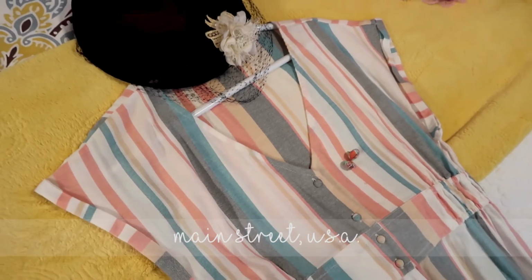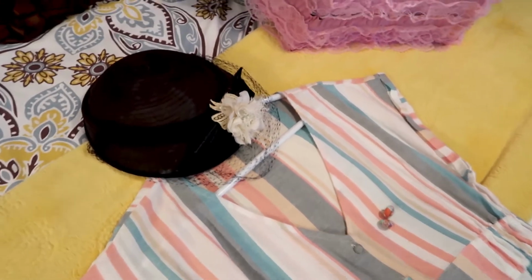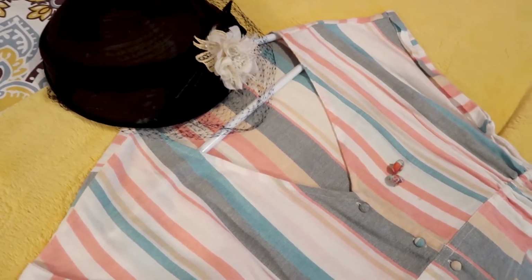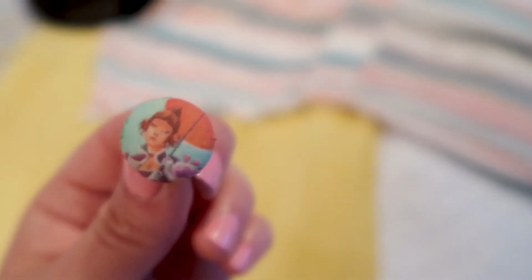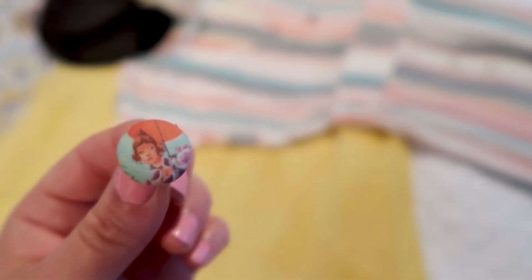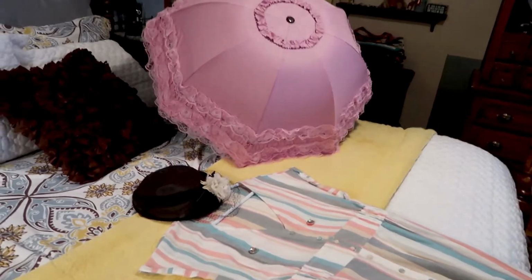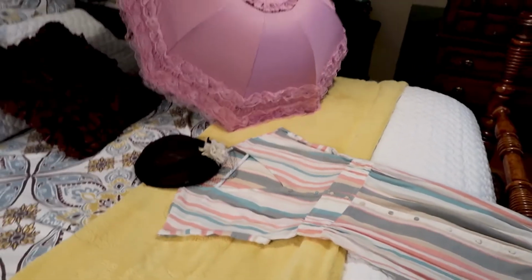Okay, starting off with Main Street, USA, I have these really awesome vintage hats that were gifted to me a few years ago, so that's really come in handy with these Disney bound looks. These earrings are actually buttons that are the girl from the Haunted Mansion, but I thought it fit the time period, and it matches the buttons on this dress. And just for the purpose of the TikTok, I have this umbrella that looks like a parasol, so that'll be my look for Main Street.